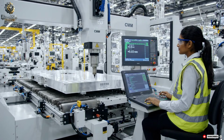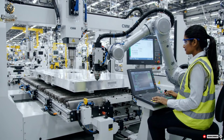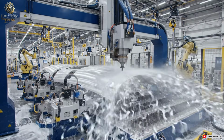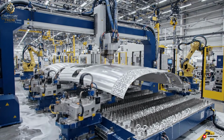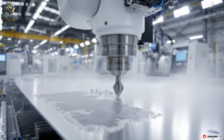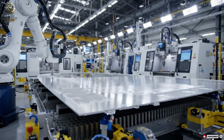Aircraft manufacturing begins with measurement, not machining. Precision always comes first. This single machine removes kilograms of metal while protecting tolerances measured in microns. Every pass removes only fractions of a millimeter. The smoother the surface, the stronger the aircraft becomes.